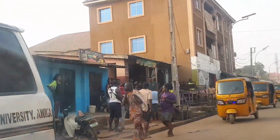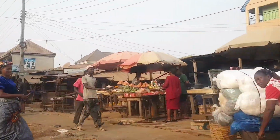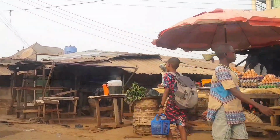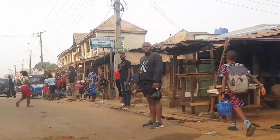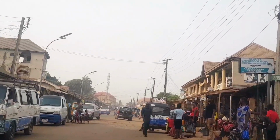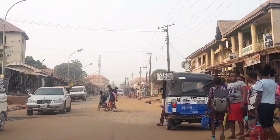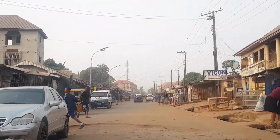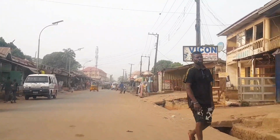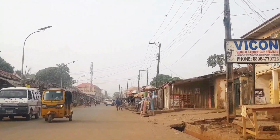You can see there are lots of sub-markets that relate to this Ifite neighborhood in the capital city of Anambra State, Awka. This neighborhood also has lots of activities going on in it, because there are also lots of students who live around and within these neighborhoods. This neighborhood also has good power supply.